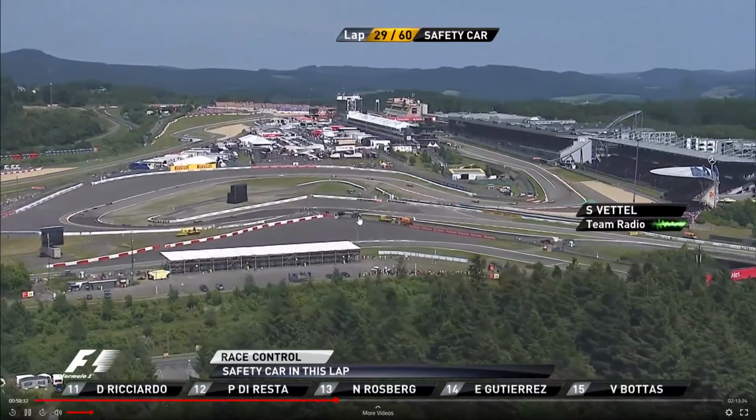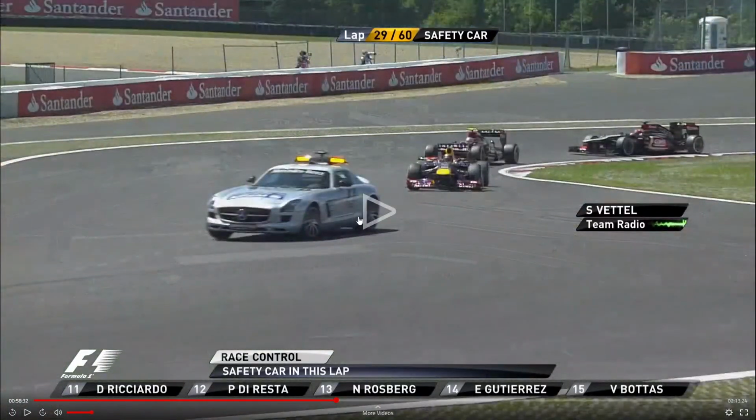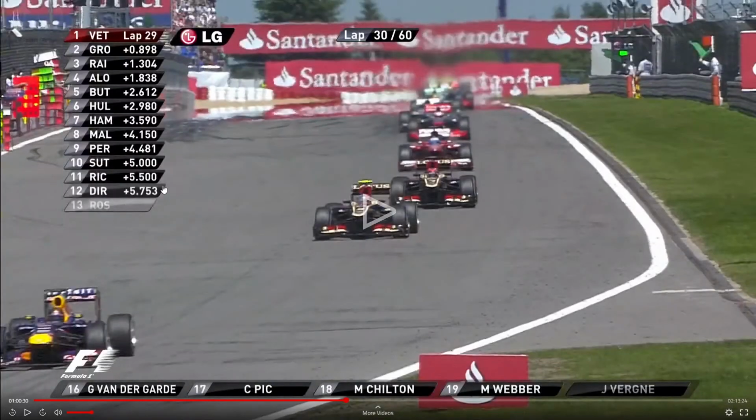But we do the lap easy on the brakes. Right, I'm going to fast forward it to the end of this lap. So this is what the picture looks like as they've now gone on to lap 30. And they're back racing again. And so here they are. As they come across the line, this happens.